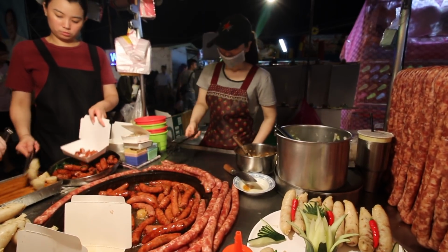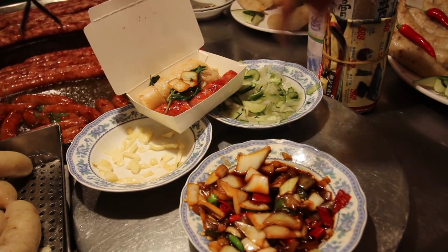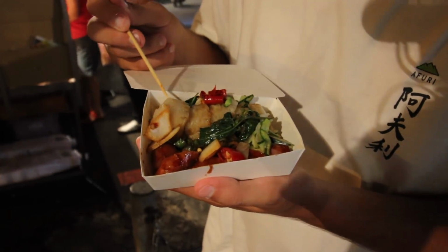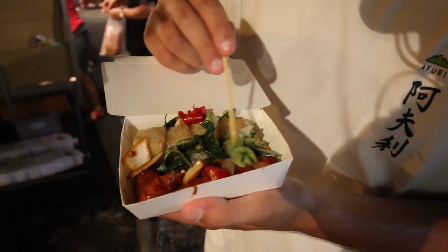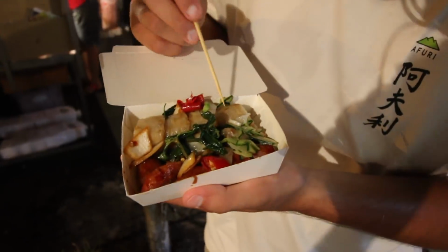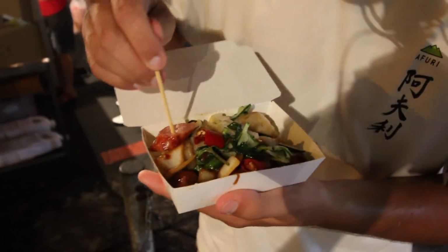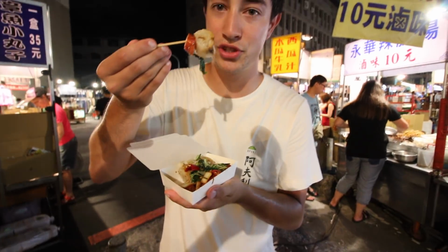Stopped at our next stall to pick up one of my classic all-time favorites at a night market, the Taiwanese sausage. So as you can see here, we got two different kinds of sausage. We've got the pork meat sausage and then the glutinous rice sausage. And then there's a couple toppings. It comes with basil, and then we've topped it with some onion, chili, soy sauce mixture, some cucumbers, and a little bit of garlic somewhere in there as well. So let's grab a piece of the pork sausage and a piece of the glutinous rice sausage. Little piece of basil too. Try that.